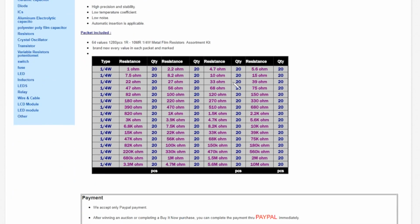Let's have a look at the table of values, because the problem with this sort of thing is that you're never quite sure whether you're getting a good spread of values. The only way really to tell, I suppose, would be to plot these on log graph paper or something and see whether they're nicely spaced. But if we look at some standard values like 1k, what have we got either side? 1.5, 2.2, 820 ohms, 680 ohms. Let's go to 10k: 8.2k, 7.5k, and above 15k.